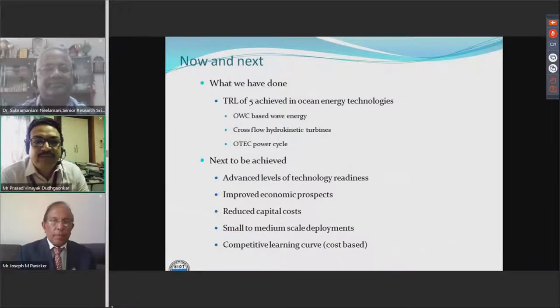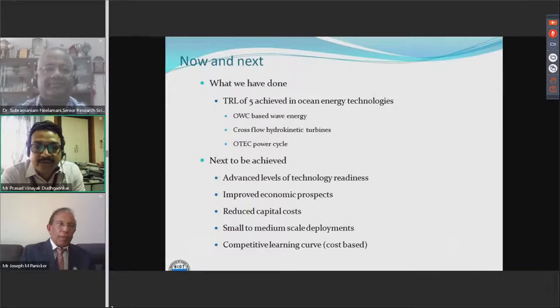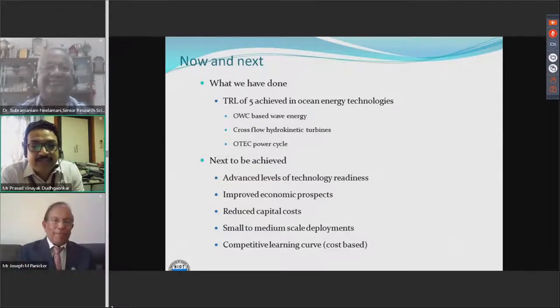So what we have done so far is we have been able to carry out a significant amount of laboratory studies and a lot of academic studies. We have already crossed technology readiness level of 5 and more in case of wave energy, as well as hydrokinetic turbine, as well as OTEC power cycle. But what needs to be achieved next is advanced levels of technology readiness. We also need to work on improved economic prospects.